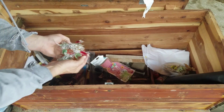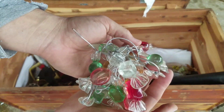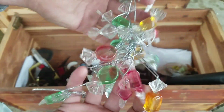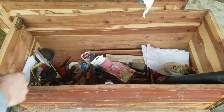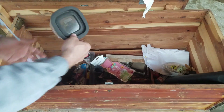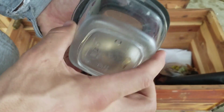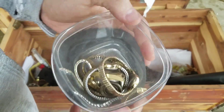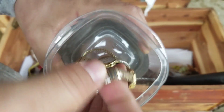Oh, food! We got some candy, but it's hard candy and it's plastic, and I'm definitely not going to be able to eat that, even though I am starving right now. Oh, here's something. Question is, what kind of something? Here's a tote full of watches.